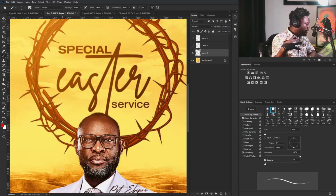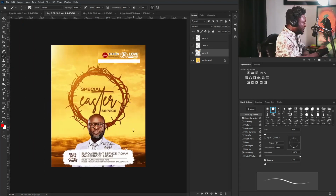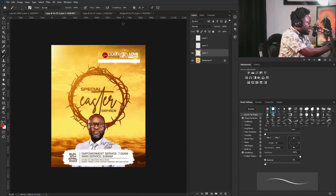Every content on your project should look clean and nice. But when you start having rough cropping of pictures, it's not going to help your project. But the project is still fine. I like the project, just the cropping of the picture that I noticed that the designer did not do well. So I'm going to give this designer a thumbs up, and let's go straight.